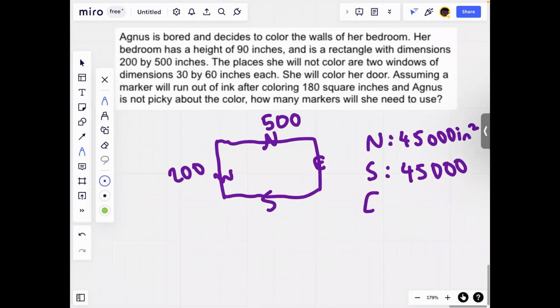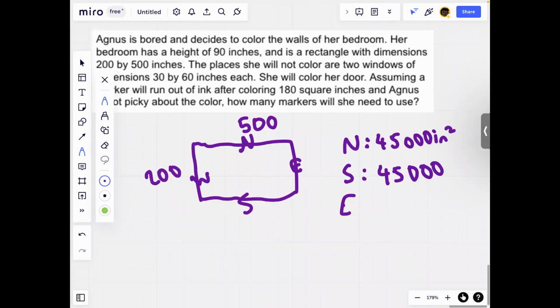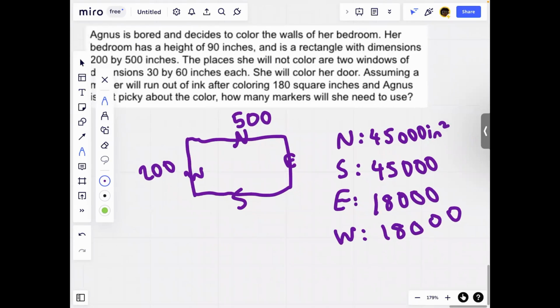The east wall is a 200 by 90 rectangle, which is 18,000 square inches. And the west wall is the same as the east wall. So this is not counting the windows.